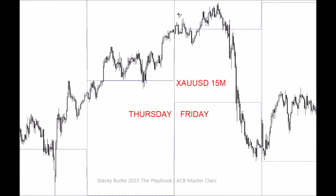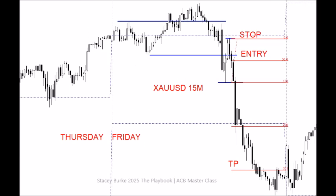And at some point, as it always does, it will present. And when it does, we'll look for how it sets up on the day, and we follow the same process. Could be major red news on the schedule. We sit on our hands and we wait until after that news is released, and then we go back to work. Entry, stop loss, and a take profit level.